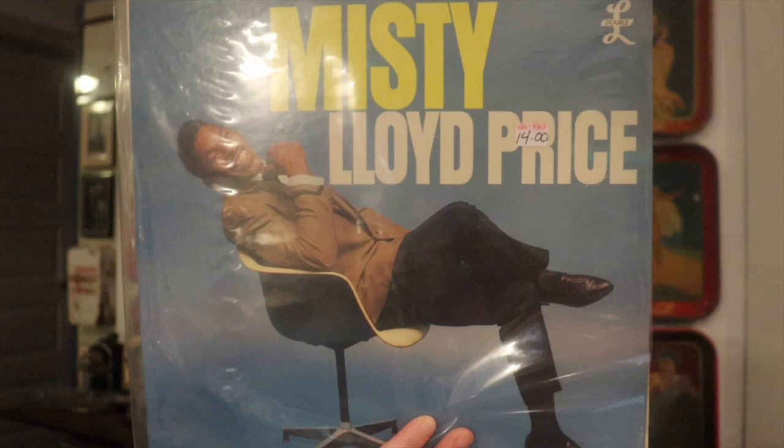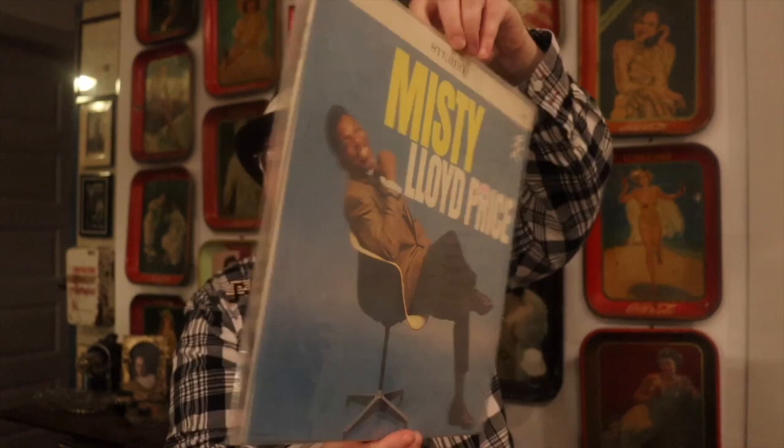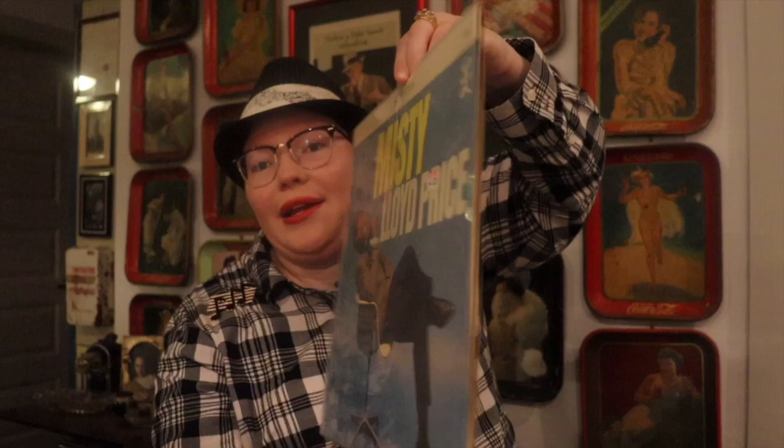Now, this album is really, really good. It came out in 1963. It's got all kinds of songs like When I Fall in Love, Trouble, That Lucky Old Sun, Cry On, Misty, and so many others on the Double L label. And this is just fabulous. So this is the only one I think that's not on the ABC Paramount label. And I'm really happy to pick this up.